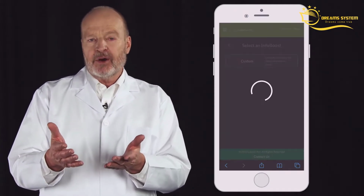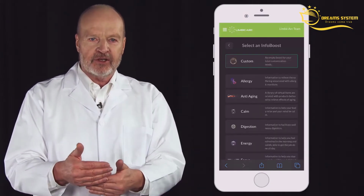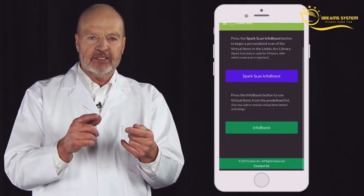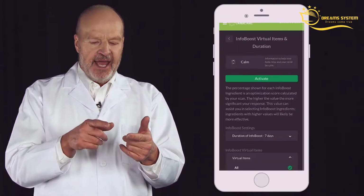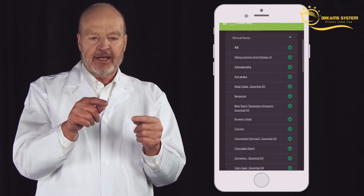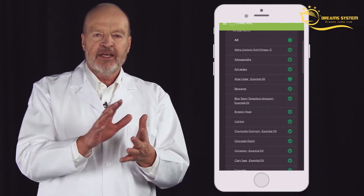But the way to solve the problem is you go into the individual ingredients in the info boost and you can turn those ingredients on or off. And by default, they're all on. But if you go in and push the button and it turns it off, it will take that information out of the info boost. And if you take out the information that's creating the overload or the agitation, then you'll find that the boost is doing what it's supposed to do.